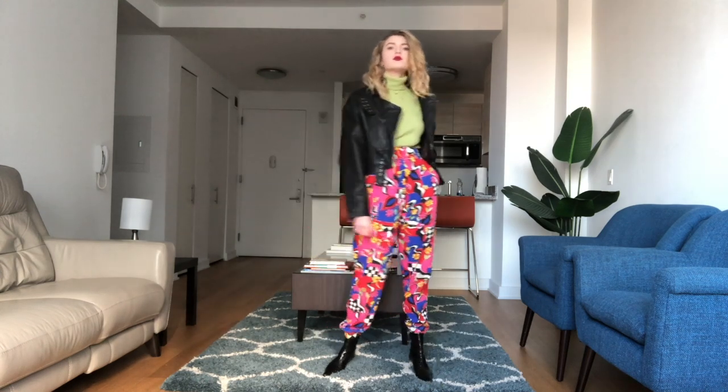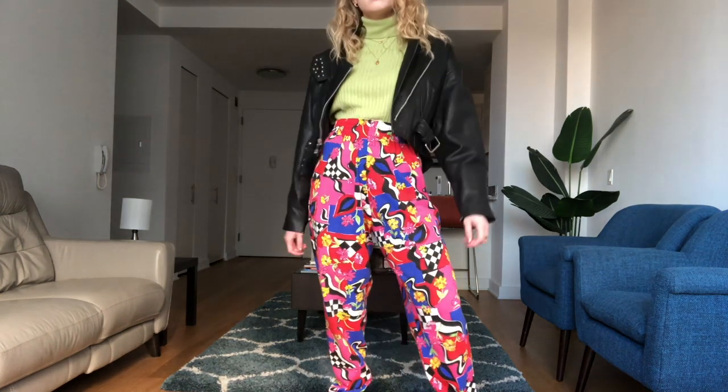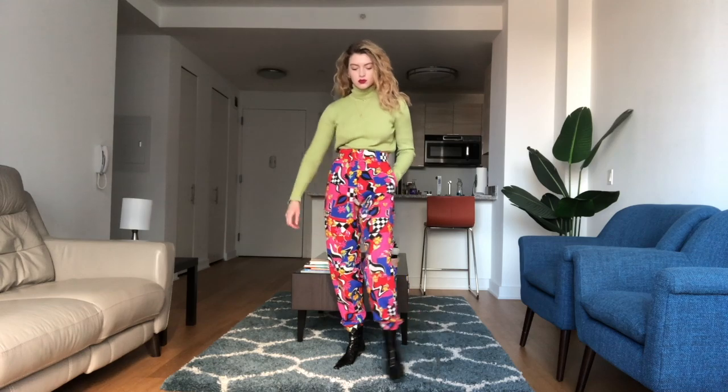This is definitely one of my more out there looks, but I've gotten a lot of compliments on these pants since I bought them, so I think I made the right decision.